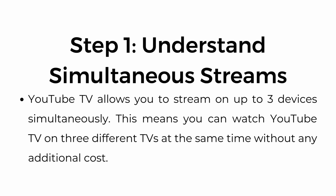Step number 1. Understand simultaneous streams. YouTube TV allows you to stream on up to 3 devices simultaneously. This means you can watch YouTube TV on 3 different TVs at the same time without any additional costs.